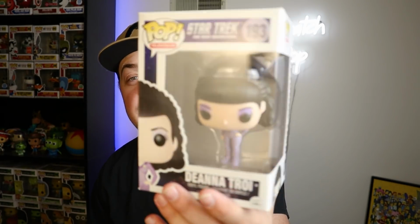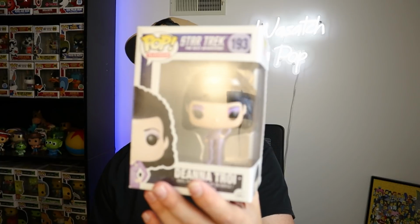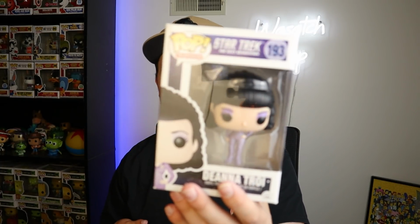I think at the time that I picked this up, it's going anywhere between like $28 to $35, according to the Funko app, eBay, and all that fun stuff. So this would be a good one to definitely keep for trade, because I think these will just keep on going up, and I got it for retail too. So I thought this was a really good deal and a really good find.